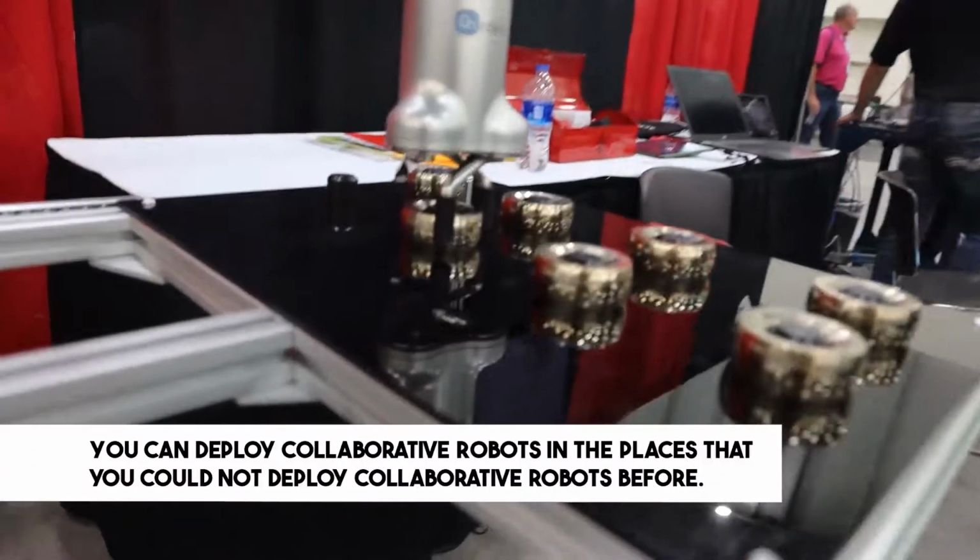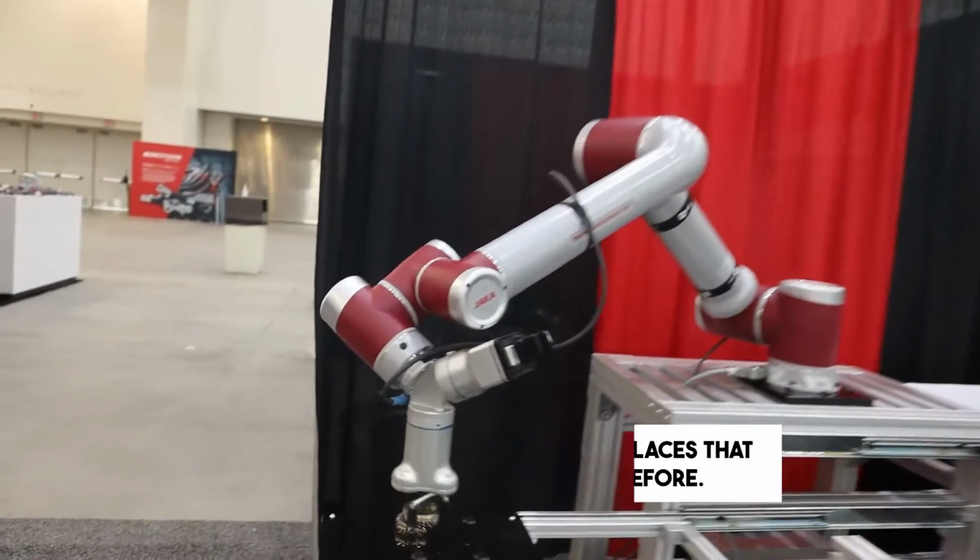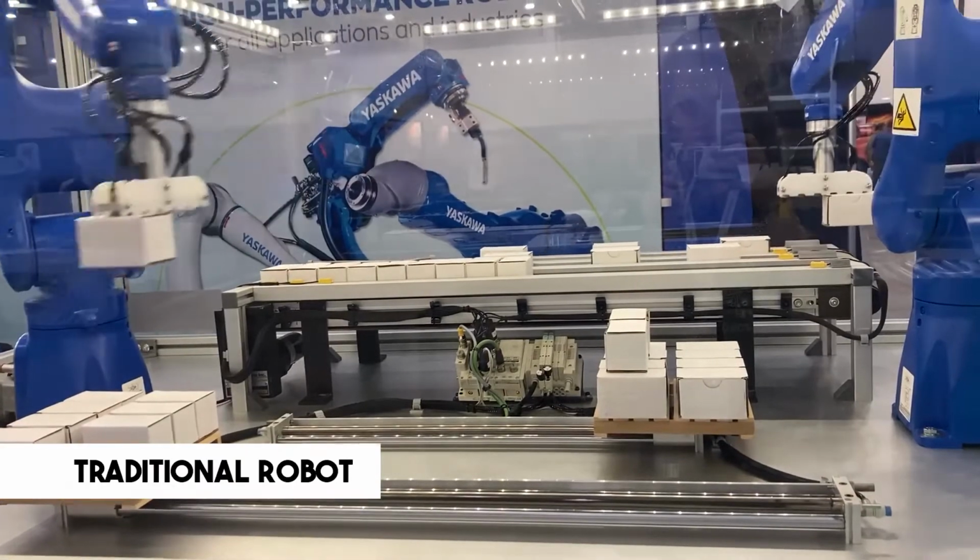First and number one pro that we have is you can deploy collaborative robots in places that you could not deploy robots before. Maybe you had space constraints, or maybe it's in an environment where there's too much human interaction and the humans need to interact with the things, and all of this may have an impact on your ability to use a traditional robot.